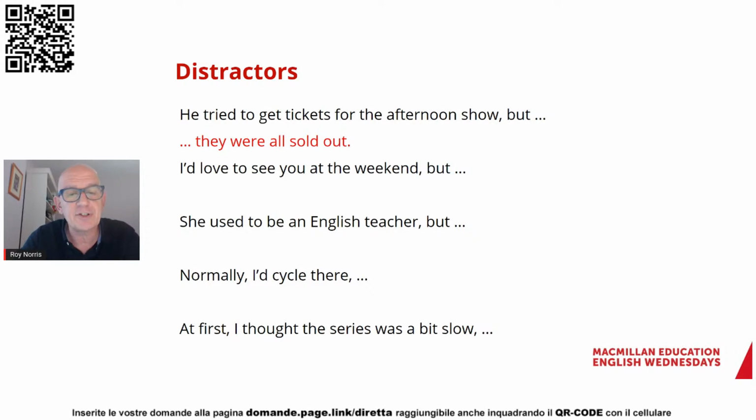The next one, I'd love to see you at the weekend, but here's my answer. I've got 3 exams on Monday, but there are millions of different excuses you could choose for not seeing somebody at the weekend. But you can see what we're doing here. The beginning of the sentence, I'd love to see you at the weekend. Does the speaker see the person at the weekend? It looks like he's going to, but no, he doesn't.